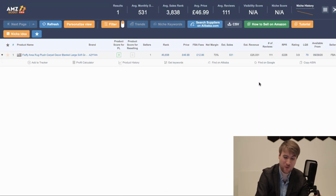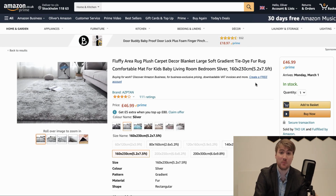Yeah, they're making £25,000 per month selling this thing. Probably doing maybe a 30% profit margin. Let's say they're doing a 20% margin. They're doing £5,000 a month in profit selling this rug. So this can be extremely profitable if you know which niche to enter into.